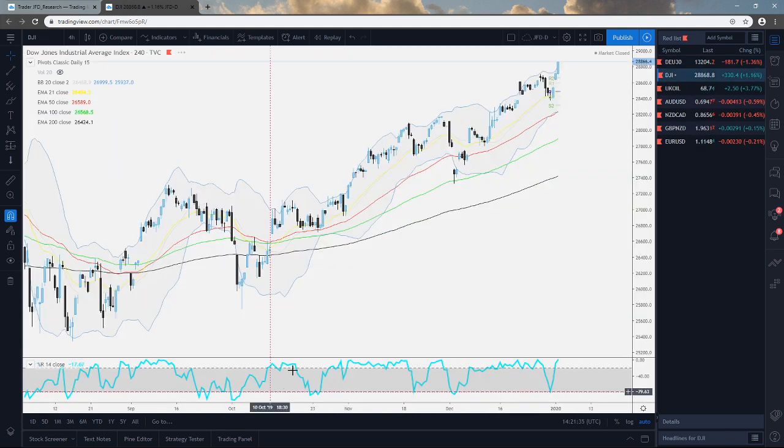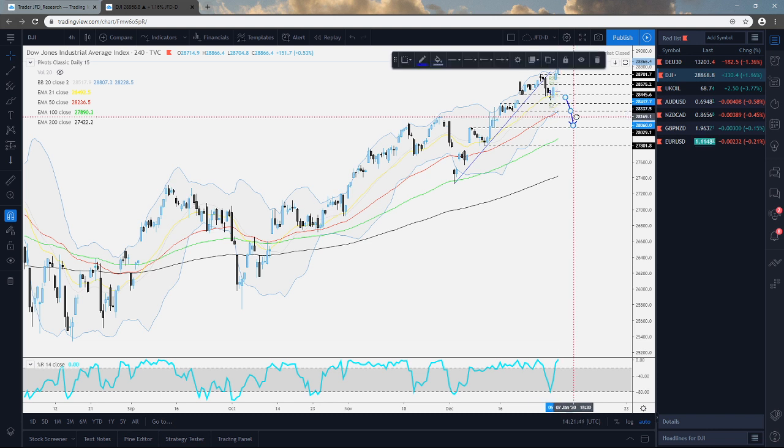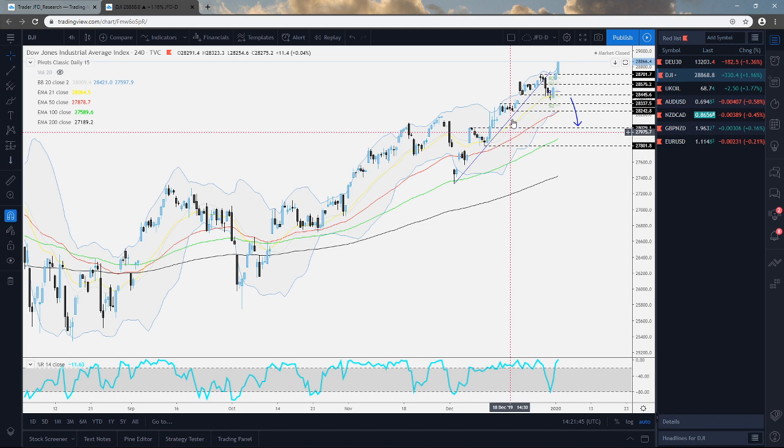Now, Dow Jones Industrial Average. Yesterday we had a nice rally here to the upside, but of course the U.S. strikes on Baghdad's airport brought it back down a little bit, brought it back to reality, and the price where the cash index is sitting right now is roughly around the 28,600 mark. So basically where it started yesterday.